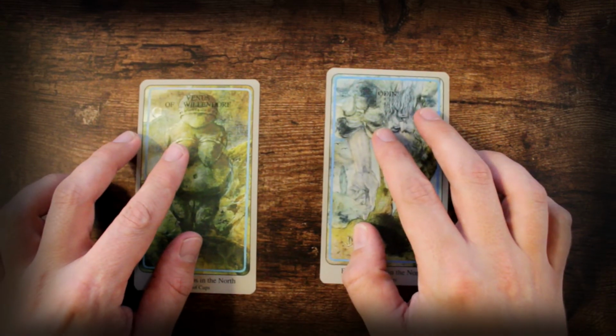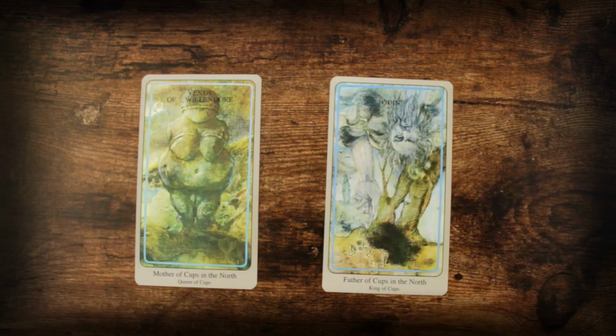Now the Mother and Father of Cups. The Mother of Cups here is Venus of Willendorf, who is not really Venus. This just comes from the habit of referring to all prehistoric female figures as Venus. There is no mythological significance to this statue, at least none that we know of, because it is 30,000 years old and therefore shrouded in mystery.